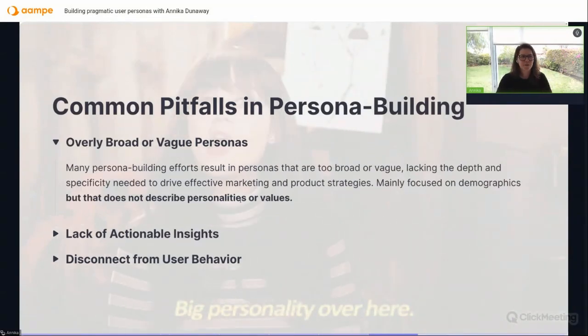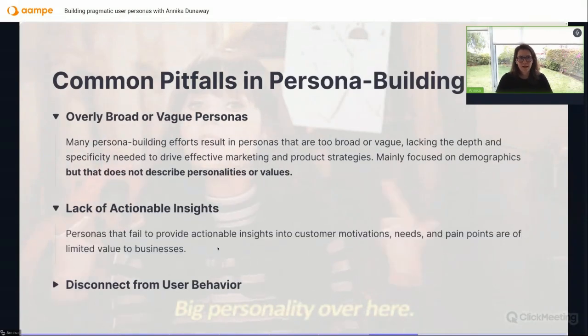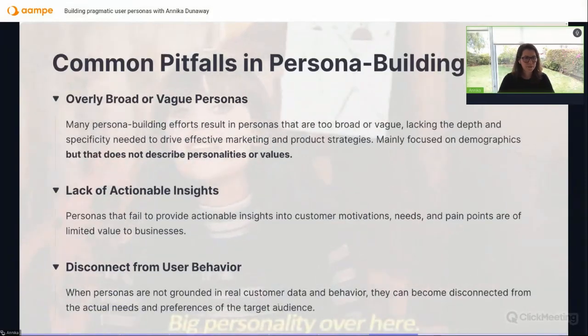So we don't want to focus on demographics because it doesn't describe personalities or values. And then we have a lack of actionable insights. Usually personas that we just mentioned don't provide us with any actionable insights into the motivations or really the pain points that limit our business to grow, that limit value to the business. And then disconnect from user behavior. So when our personas are not based on real customer data and behavior, then they become very disconnected from the actual needs and preferences of our target audience or target user in this case, because it will not be only one audience.